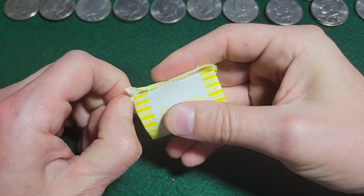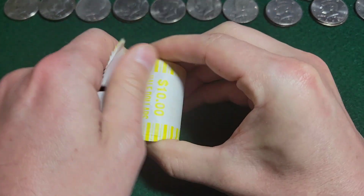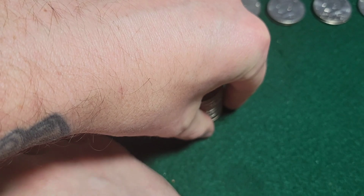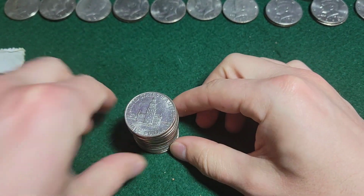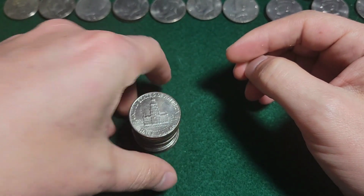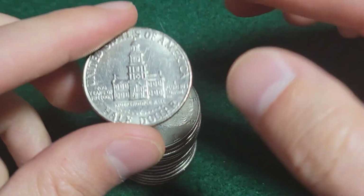But what everybody wants or would like, which is, of course, what I would also like, is to see some silver. So 1969 or older, ideally 1964. And if it's older than 1964, of course, they won't be Kennedys. But we will have that 90% silver. So let's see what is in store for these three rolls.